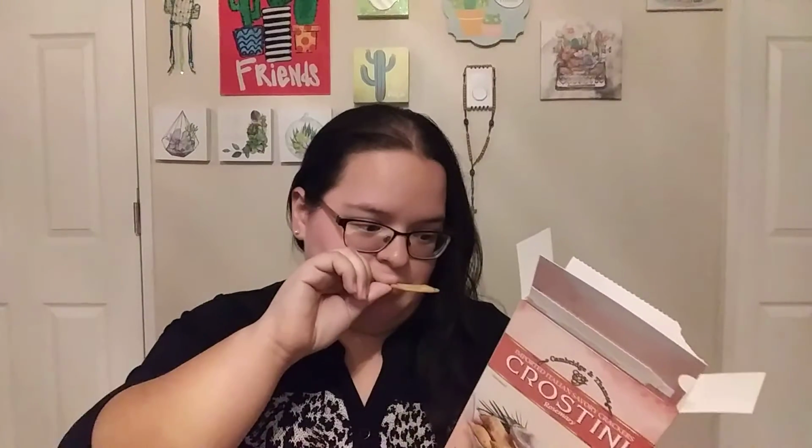Oh, you definitely smell the rosemary. It smells kind of like olive oil and rosemary. So they're oven baked, but yeah. Definitely a strong rosemary scent. Like I said, it almost smells like olive oil in there too. Oh, they're a lot harder than I was expecting.